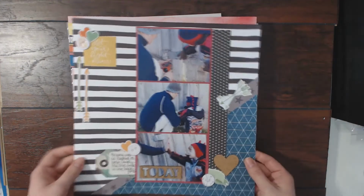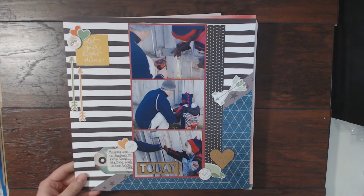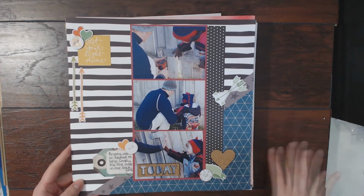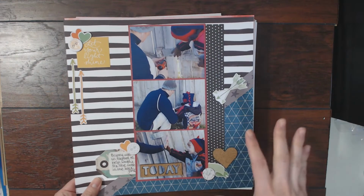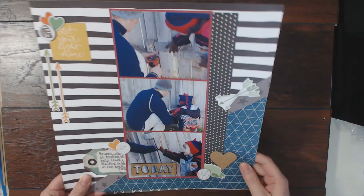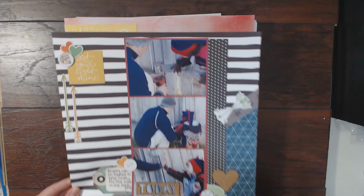Okay, then this one was for the Crafty Maven Getaway. This was a sketch layout. I will try to remember to leave links to all of the layouts that have videos on my YouTube channel. So yeah, this one was for the Crafty Maven Getaway, and I just did a sketch.